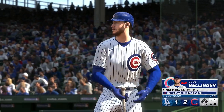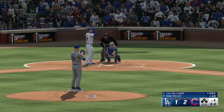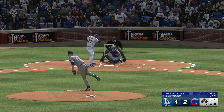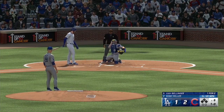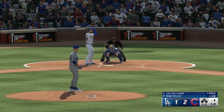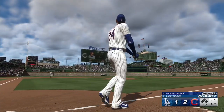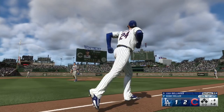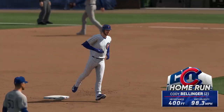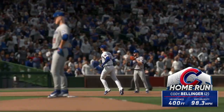Back here at the friendly confines, Bellinger up to hit. The center fielder, Cody Bellinger. Miller back to work. This guy who grew up in big league clubhouses, got to be a nice feeling, Ziggy, when your father played the big leagues and he passes down all that wisdom. He swings and crushes one. Deep on its way. Way back there. Gone. It's a belly bomb. His second of the year, and they add to the lead. It's 3-1.